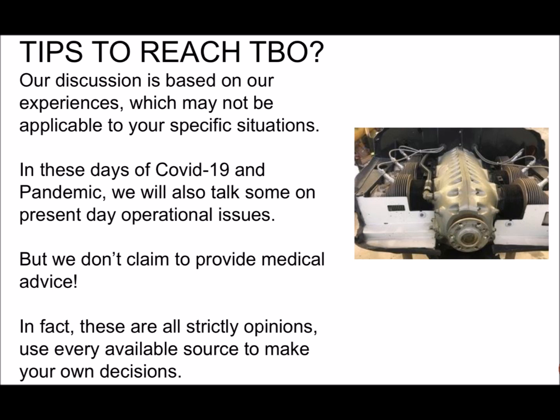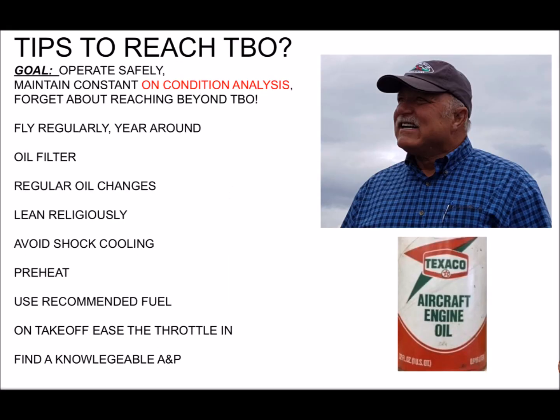But one of the biggest keys, I think, is to fly regularly, year-round, and exercise those engines. The little Lycoming engines are kind of prone to cam corrosion or rust. That camshaft is higher up in the engine in a Lycoming and a little prone to that. So just keeping the engine exercised properly makes a big difference. And just running it on the ground doesn't really get warm enough to get rid of moisture, so go fly it. I think one of the biggest things is warming up your engine properly.